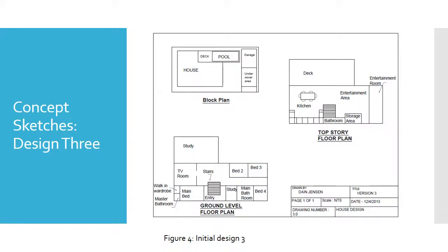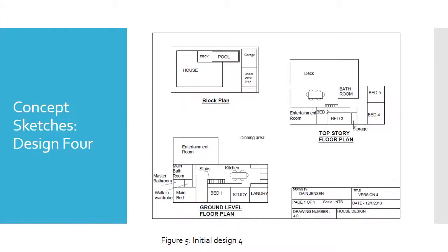On to the ground floor, the main family living areas can be found, such as the main bedroom, bedrooms 2, 3, and 4, the main bathroom, and study. Also new to this design is a private family TV room and a study/spare bedroom.